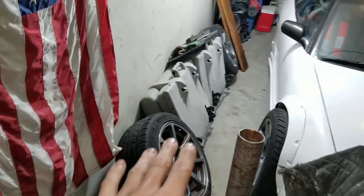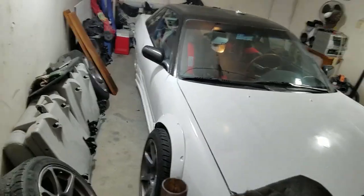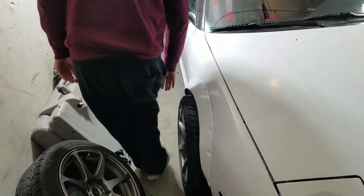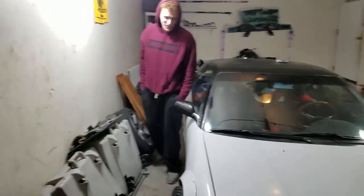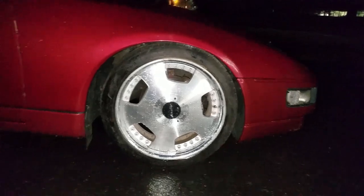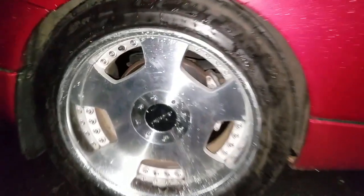Getting off of all that, Andrew's got the battles. He's got the front set up. Just crazy. What a loser. But we got the rims fitted. And I'm sorry it's raining out, but we got them fitted.